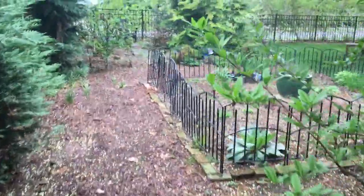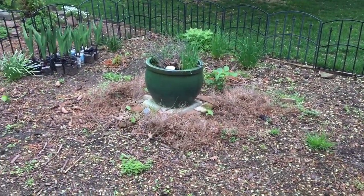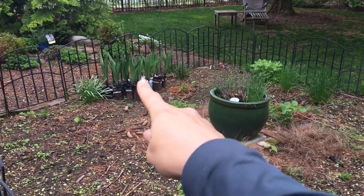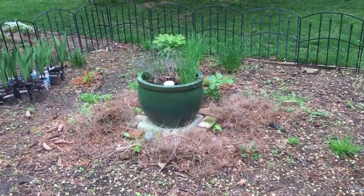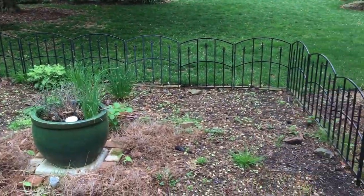And this used to be our vegetable garden, and this is a work in progress. So we removed all the beds and I am making this a cutting garden this year, and I am super excited. I got the gladiolas started indoors, so I have to put them in here. I'm going to have cosmos and bachelor's button and all kinds of cutting flowers in here. It's fenced from the dogs.